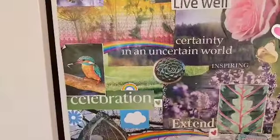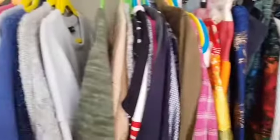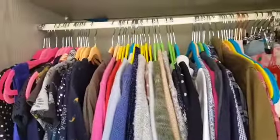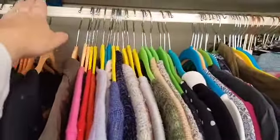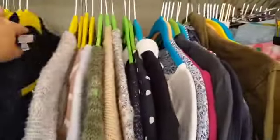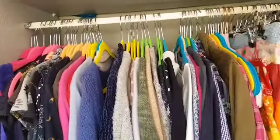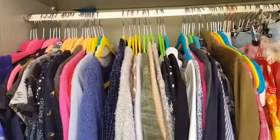The thing I was going to show you was the inside of my wardrobe. So at the end of each season, I pack away all my clothes from the summer and sort out all my clothes for winter and put them on the hangers. And what I've done, if you notice, is I've put all my hangers the other way round. And then when I've worn a piece of clothing, I put it back the right way round, like that. And then that way, when I get to the end of a season, I can see what I've worn and what I haven't.